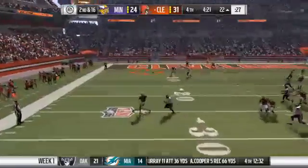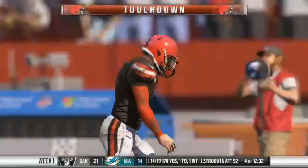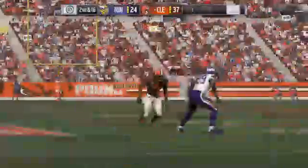Buying time to his left. That is caught inside the 5. And he is into the end zone. Touchdown, Cleveland. Marcus Wheaton, already his 2nd touchdown here in this opening weekend. And the Browns add on to their lead.